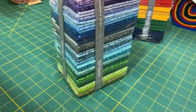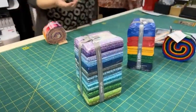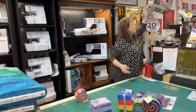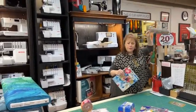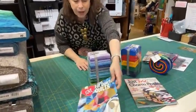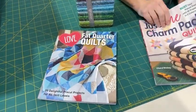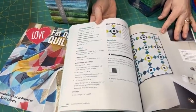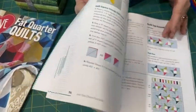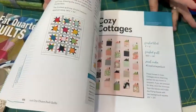Did you guys get one of those charm square books recently? You know, we just got in about 3 or 4 of those. I think one of them's right here, actually. So there's 2 of them. Yay, I found them. Okay, so I think we've shown you the love of fat quarters before, but here's another one for charm packs that's really cute. And look at some of the pretty quilts in this. This is really nice. Oh, I love that star pattern. That's really adorable. And then houses.